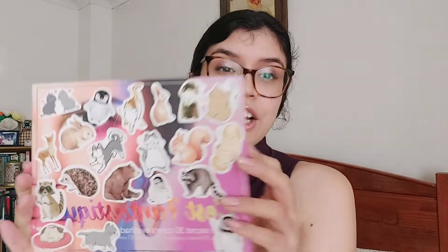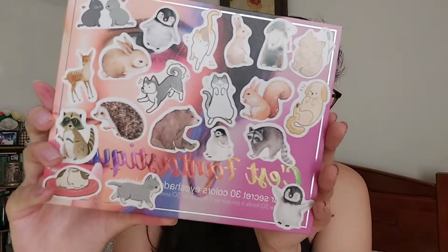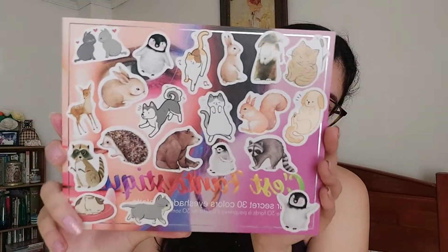Okay, moving on, what do we have? I think we have my So Fantastic palette. This is full of stickers because I didn't like the cover of the palette, so I decided to give it a fashion emergency, and this way looks way nicer, in my taste at least. And yeah, guess what? This was also in my Pan Project eyeshadows.